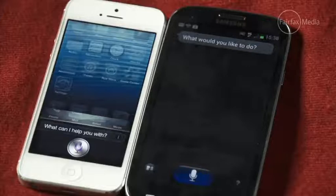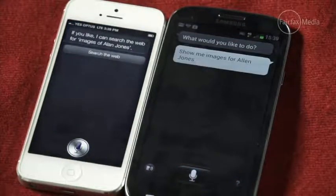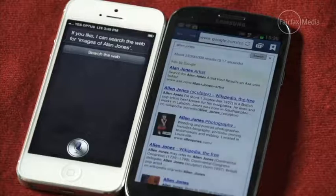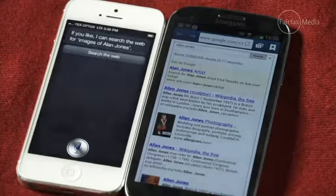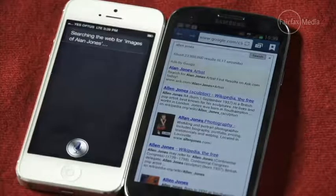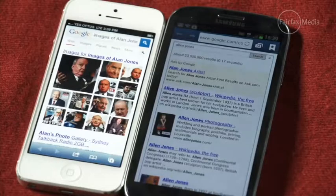Show me images of Alan Jones. If you like, I can search the web for images of Alan Jones. Now, the Samsung Galaxy is searching for Alan Jones with the incorrect spelling, whereas Siri has spelled Alan Jones correctly. So we'll now search the web for those images and see what comes up. The web for images of Alan Jones. And the iPhone wins there.